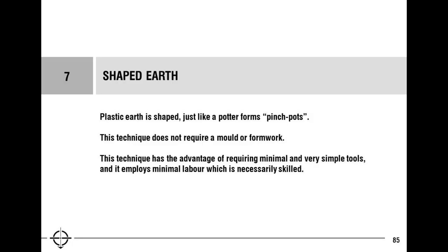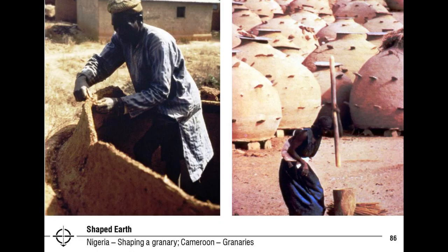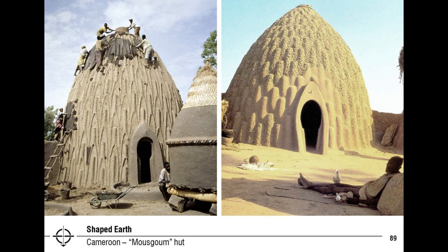Shaped earth is plastic earth that's shaped like a pot or wood, pinch pots. This is not a mold or formwork technique. It has the advantage of requiring minimal material and very simple tools and minimal labor. So this is often a traditional technique that's used for granaries. It's not what I would say is very easily adaptable to modern domestic dwellings, certainly not in monsoon climates.